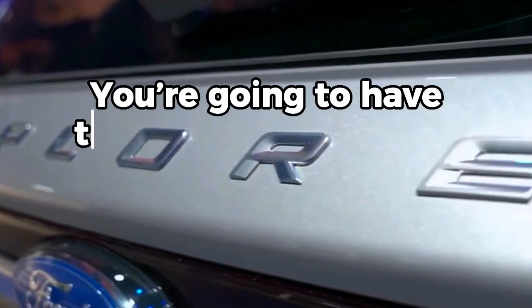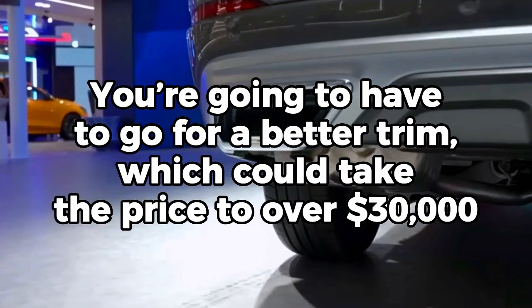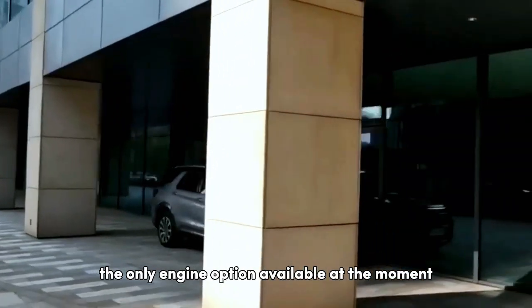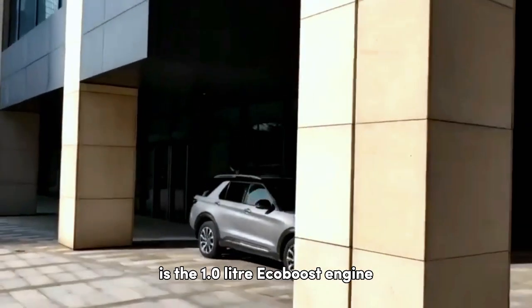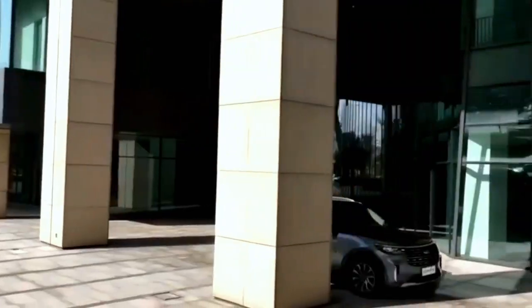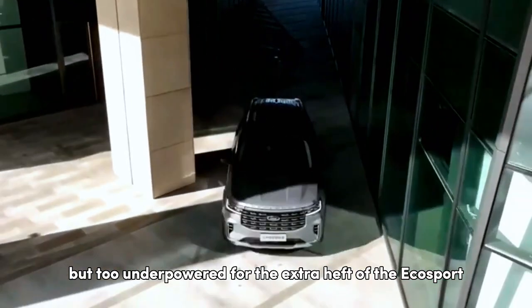This means that you're going to have to go for a better trim, which could take the price to over $30,000. Worse still, the only engine option available at the moment is the 1.0-liter EcoBoost engine. That's fine for the Fiesta, but too underpowered for the extra heft of the EcoSport.